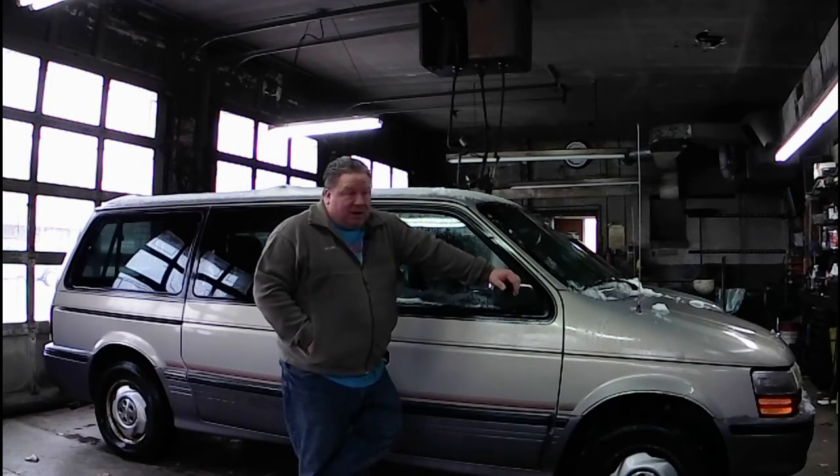Something very retro. So let's take a look at it. Today I've got a blast from the past for you. This is something that you probably haven't seen on the roads for quite a while, but back in the 90s, this was a staple of the American suburbs. This is a 1992 Dodge Grand Caravan LE.